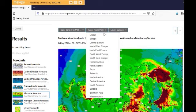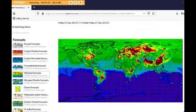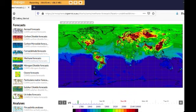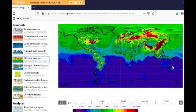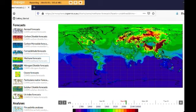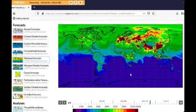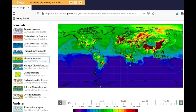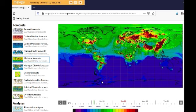And now let's do a global view. We're still seeing high releases over here in Australia. The wildfires are still burning. It's really tragic over there. If you look closely, there's some releases coming up in the Antarctic around the edges of the coastline where the sea ice is melting.